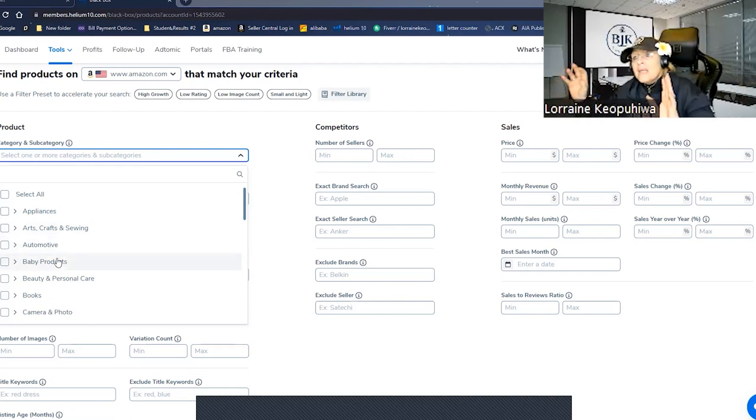Baby products. Now, baby products, you got to be very careful. You need certificates for these because anything like bowls and diapers and clothing and anything like toys that can have parts, these all need certificates because it can create an allergic reaction. It needs to be BPA free. There are certain requirements that Amazon needs in order for you to sell a baby product.